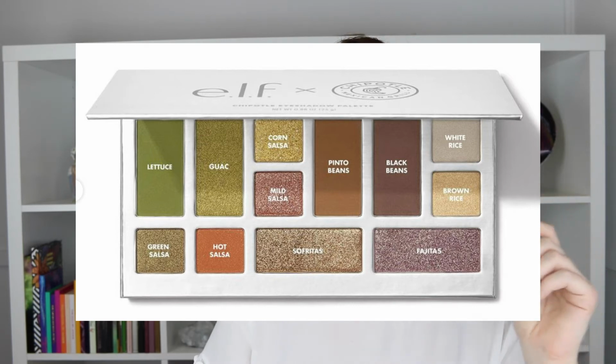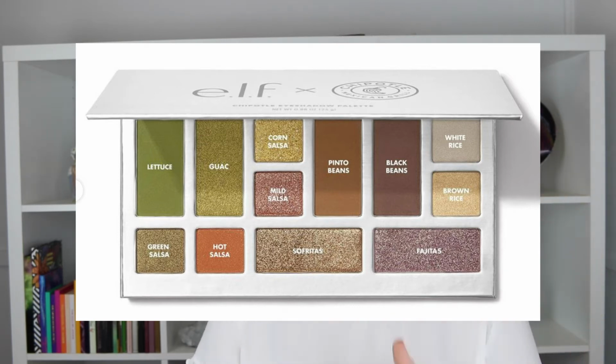I feel like they could have definitely done the eyeshadow palette a lot better, more in line with the colors that the names of the product are. So like Hot Sauce, for example, if you look at the eyeshadow palette, Hot Sauce is like an orange tone brown. I feel like Hot Sauce definitely could have been like a fiery red.